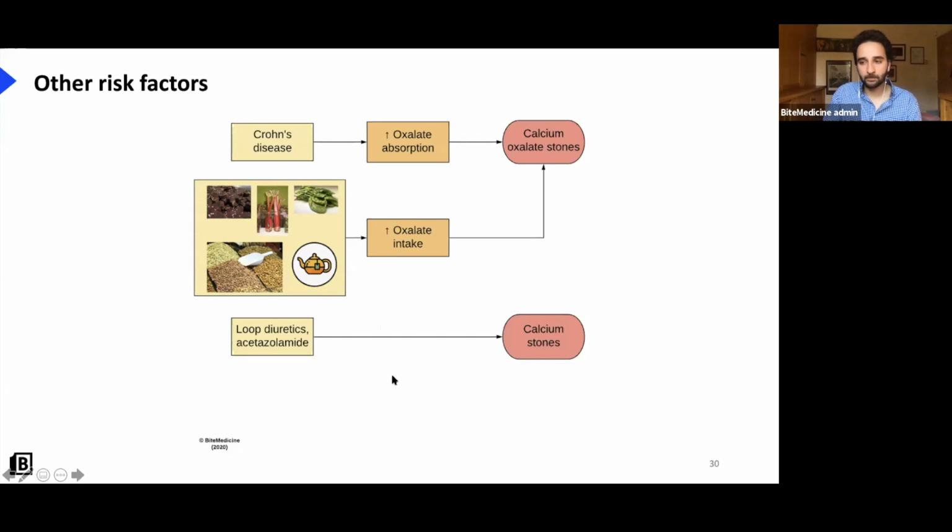Terminal ileum, exactly. So patients with Crohn's disease, particularly terminal ileal disease, or if they've had a resection of the terminal ileum for whatever reason, for example, Crohn's, then we need to think about how that's going to affect you physiologically. I generally find these quite interesting. If we think about a normal patient, in most of us, once calcium is formed, it usually combines with oxalate and is then excreted in the stool. That's what usually happens.